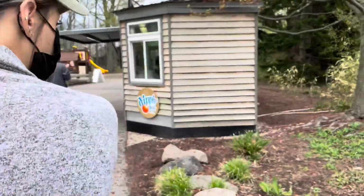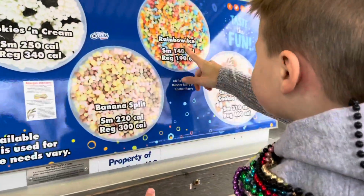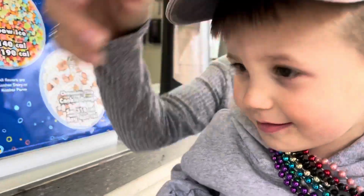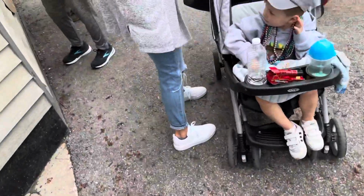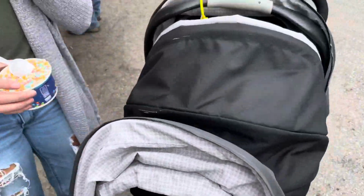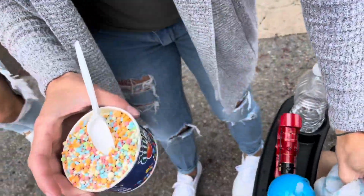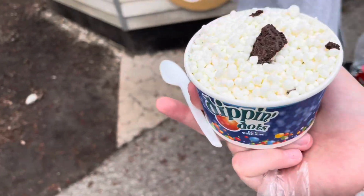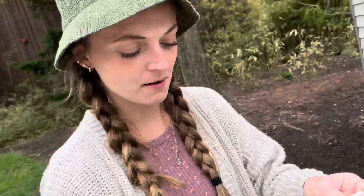We did find the Dippin' Dots. You want rainbow? A small rainbow. Okay, so I got two small cookies and cream, and Daniela got banana split. And Jackson got rainbow, and they gave him the fullest one. These are better because they're not the prepackaged ones.